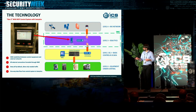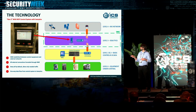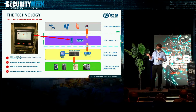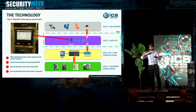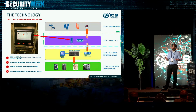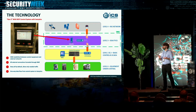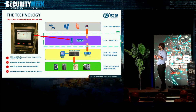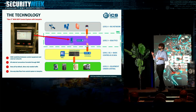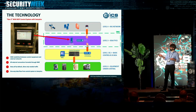You'll notice on the revised Purdue model there's no level 3.5, where you might typically see a DMZ. That's because there's no place for us to put a jump box, to put that physical isolation in to really get to level 3.5. So for us, level 3 is our DMZ. That's just what we have. It's much better segmentation, and so much better protection than what we had on the last slide. Like I say, we've established our DMZ.